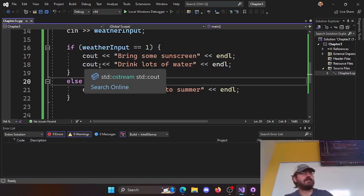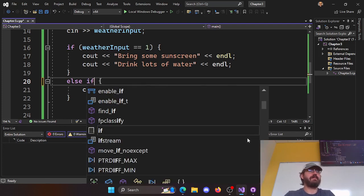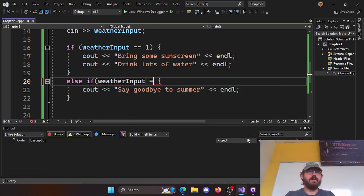Have fun. All right. So if we want to check for a different value, we just add another if. We can say, if it's not a 1, else if my weather input is equal to a 2. And again, this is sort of how we would think of it in English. Okay, is it a 1? No. Okay, is it a 2? No. Okay, is it a 3? No. Okay, is it a 4? And as many menu options as we want to have here.